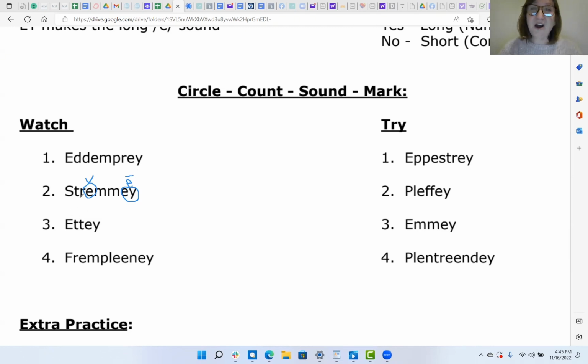So here's another TR. So listen for when I say it. I'm going to try to pronounce the T and the R so it doesn't get muddled into chur. Okay? Stremmy. Okay, you try yours over here. I think you're going to find the same clues that I saw.